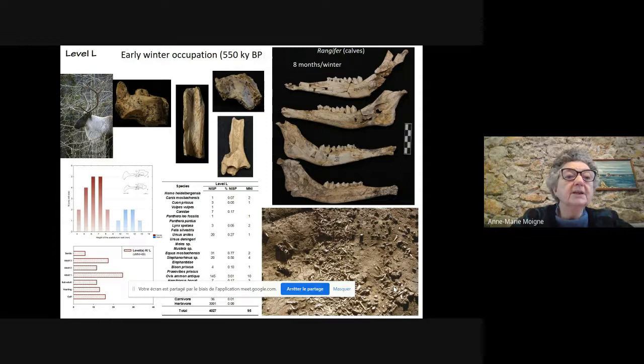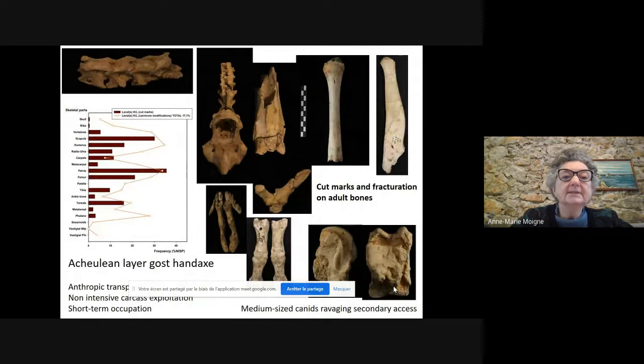What is really interesting in this site, we have also some cervus, and some carnivores who come as secondary predators. It means they are not the first access to the carcass. And we have in this layer what I call, I'm not a typologist, but I'm very proud of my ghost hand axe, because effectively we can find many special flakes from the preparation of hand axes, but no hand axe. So we know that these people were nomads and changed place very often. It's another story in this camp.